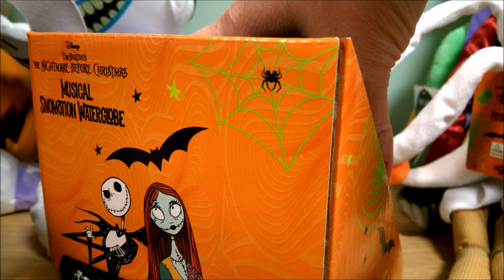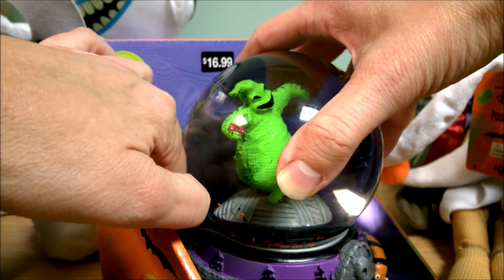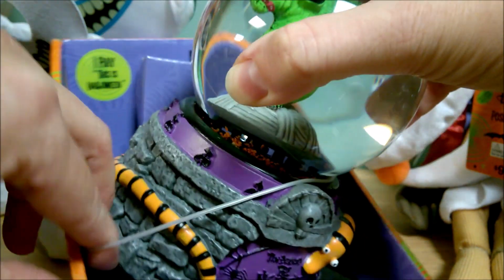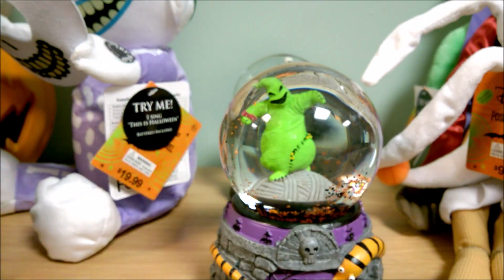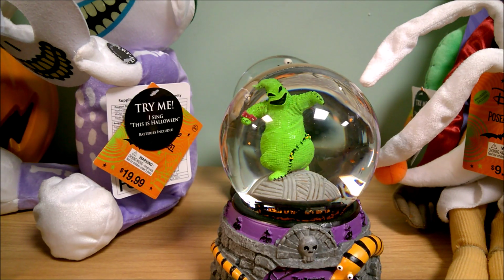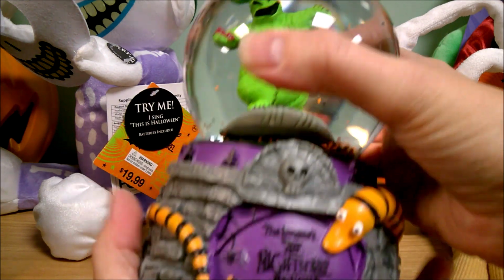Because all my snow globes with blowers that require a battery to operate the blower, those don't even work anymore. And it's not like I misused them, because I don't leave batteries in my items, and yet they don't work. I don't know, there's gears and stuff that seize up over time. So these might too, I don't know.